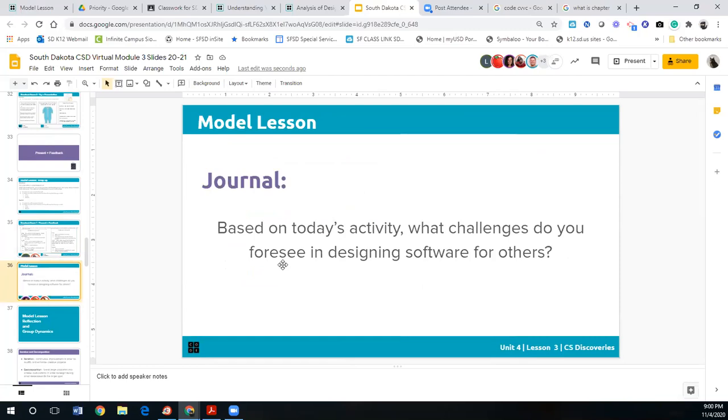Based on today's activity, what challenges do you foresee in designing software for others? And this is more of a reflection time. I'm not going to have you journal unless you want to journal, but I'll give you about a minute to think about that. What do you see as challenges when you're designing software for others? Take about 30 seconds and think about it, and then we'll probably have maybe 2 people share out.